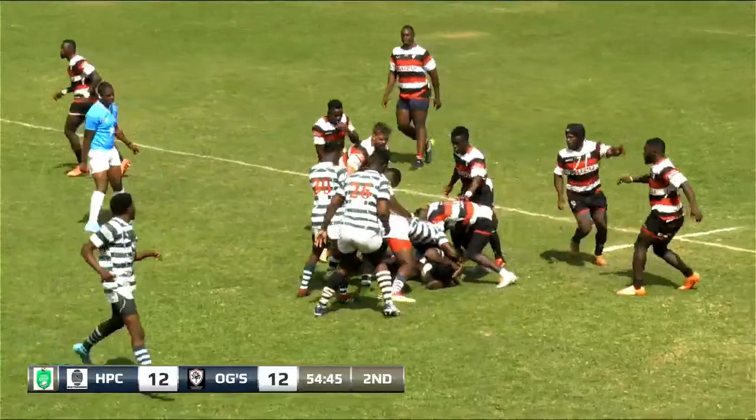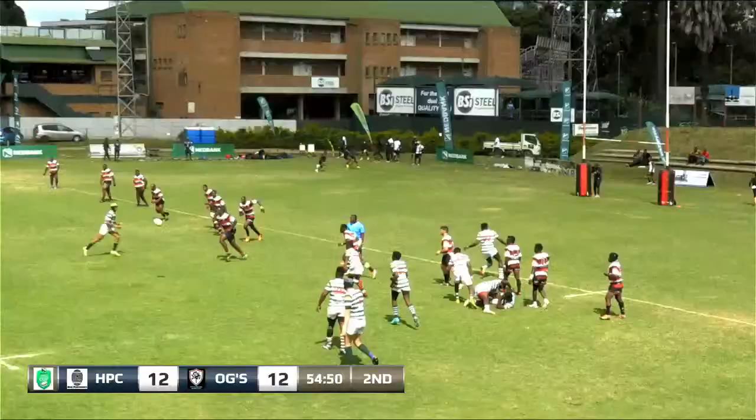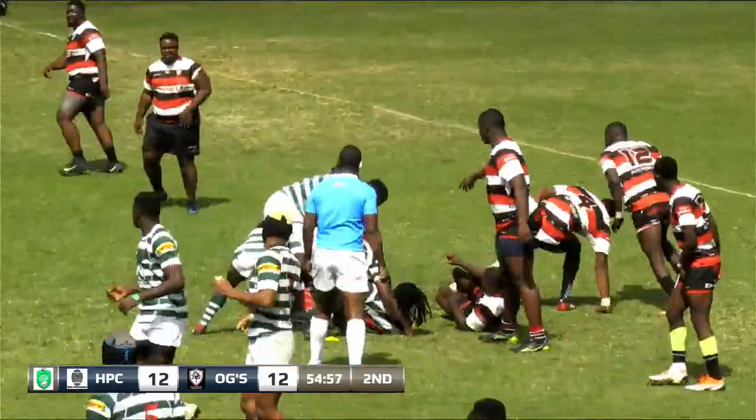No sort of press from OGs from the kicks. I think Bruce will be getting frustrated with that. We saw OGs in the under-20s, their pressing game was very good after the kick, their chasing speed.